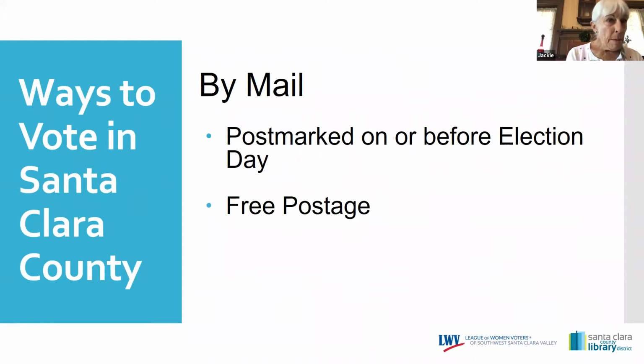You can vote by mail. It is free postage in Santa Clara County, and it must be postmarked by election day. However, the county will allow for ballots that get to them by November 20th. Because of the issues we've been having with the post office, they are allowing plenty of time. So they will accept them up to that day, but they still must be postmarked on or before election day.